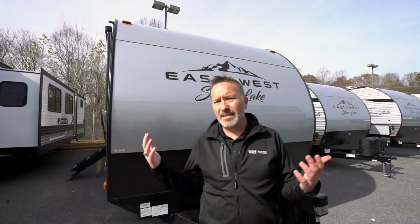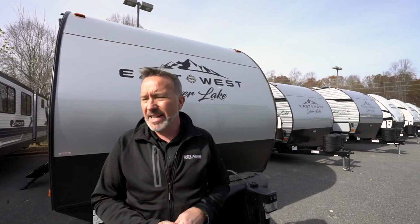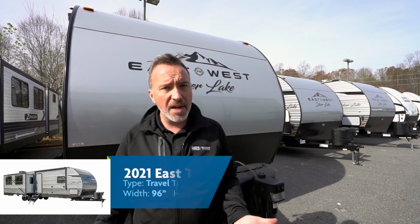But 36 feet long, all the space that's in there, I got to tell you, for an entry-level camper, with the amenities that they have inside of these, including a king-size bed, I'd put this at the top of my list if I'm budget conscious, but yet I want a lot of amenities and I want a camper that's got enough space, that's big enough to take everything I want, and I want to feel like I'm at home on the road.